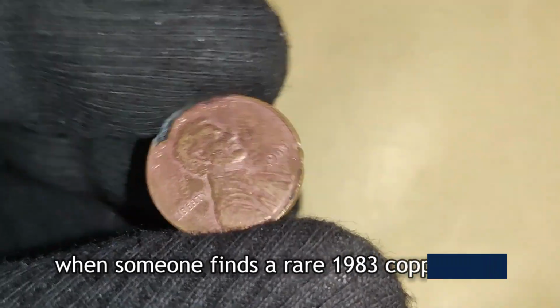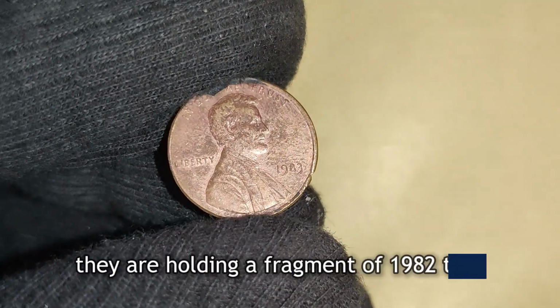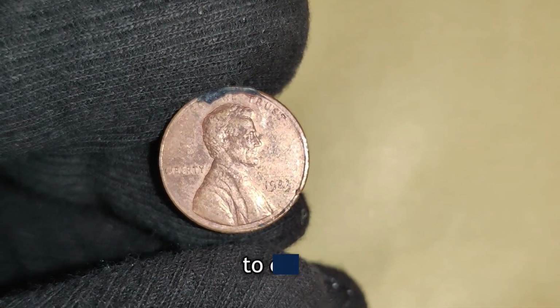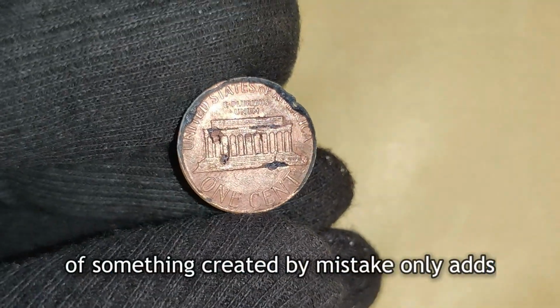When someone finds a rare 1983 copper cent, they are not just holding a piece of metal, they are holding a fragment of 1982 that slipped through the cracks, a survivor of a time when copper was being phased out, a piece of history that was never supposed to exist. That sense of forbidden rarity, of something created by mistake, only adds to its mystique.